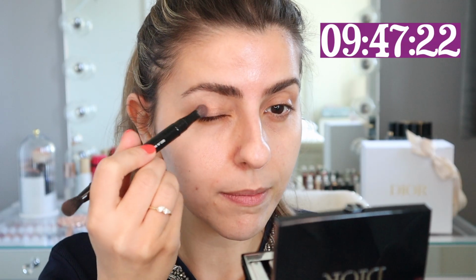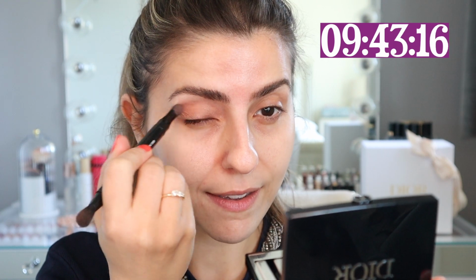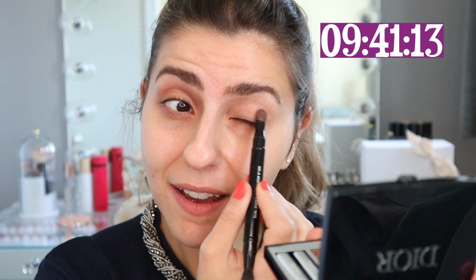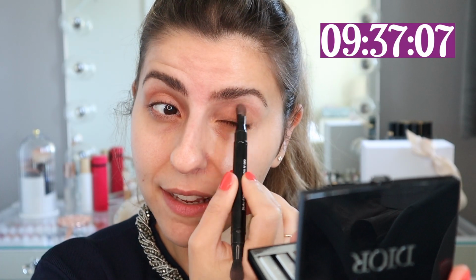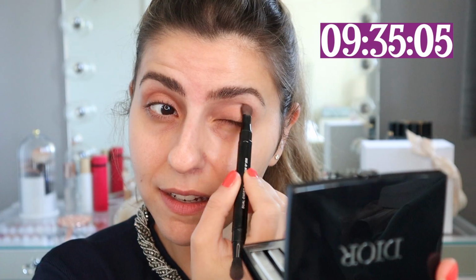So first I am actually going to start off with my eyes. So first, let's go ahead and pick up the shade here, and then I'm going to apply this all over my eye. The thing with Dior makeup is they are very easily blended onto your eye. Just like that. So when you don't have a lot of time, these are usually the palettes to go for.